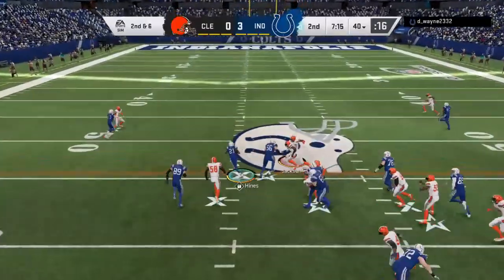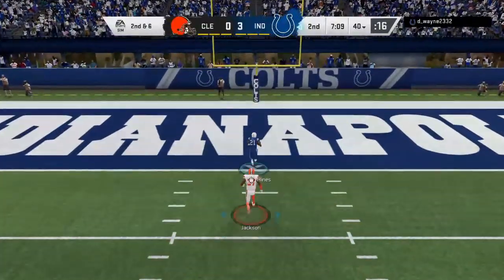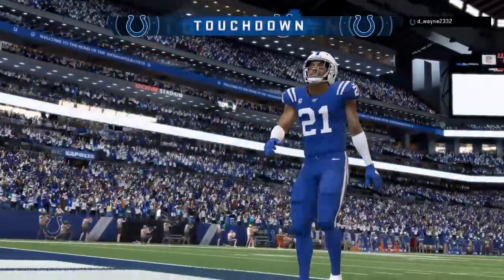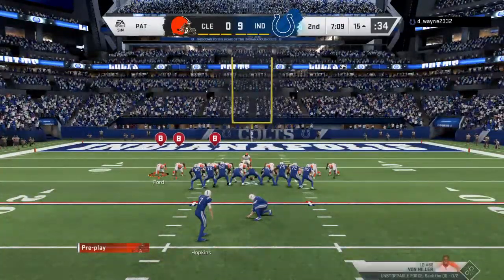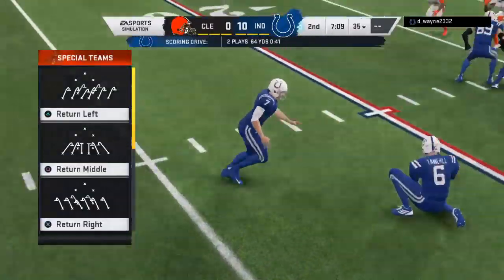On 2nd down now, it's Hines. Taking it right down Broadway. Touchdown, Indianapolis. Nyheim Hines, 60 yards. And the Colts strike quickly here for 6 points. Extra point good by Hopkins. And the lead grows to 10-0.